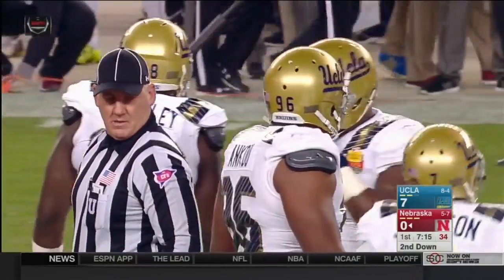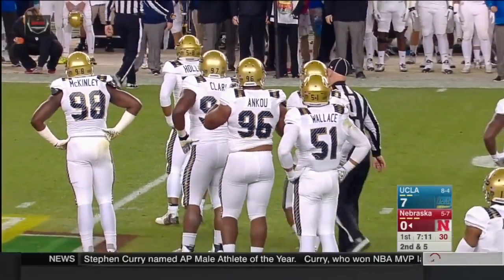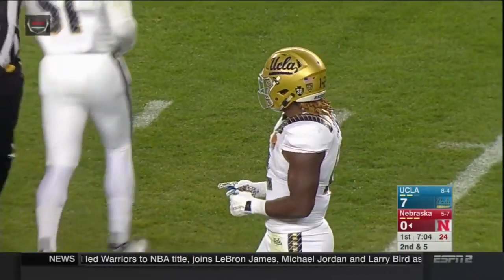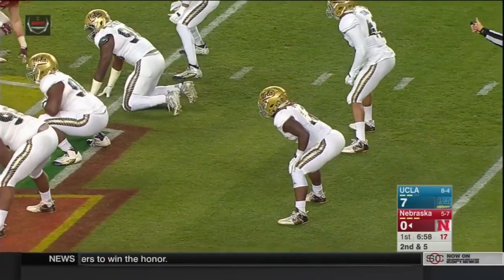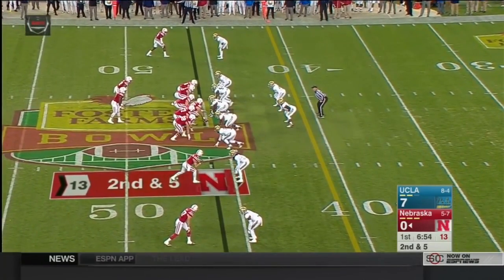So the Huskers pounding it right at UCLA here early in the game. I like it. Now let's see when Danny Langsdorff decides to pull it on play action and maybe try to hit Brandon Riley or Alonzo Moore on a deep post or a go route. The only pass Nebraska has attempted, the PI was called on UCLA. It's 2nd down and 5 from the 46 of the Bruins.